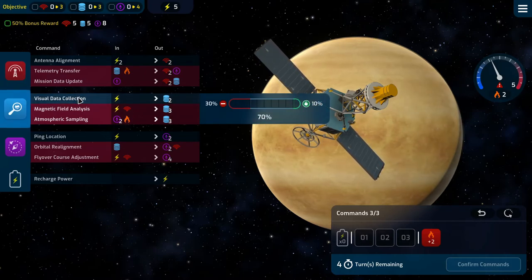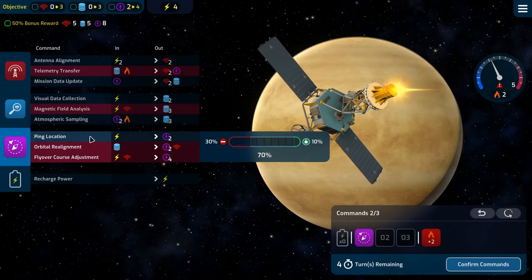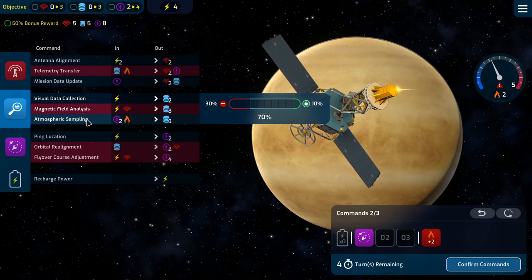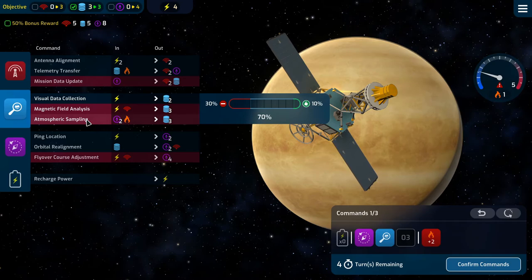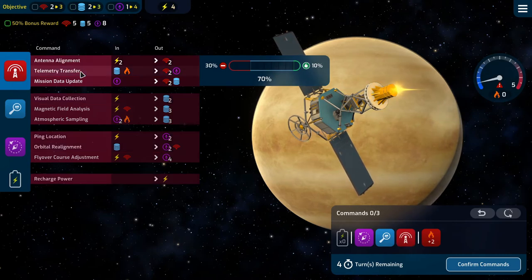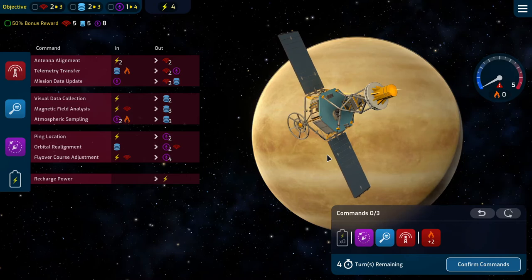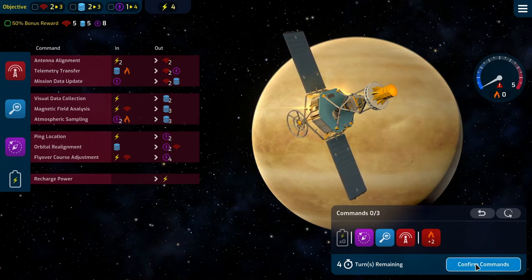But I think we are going to ping the location. Then we're going to do some atmospheric sampling. And then we're going to transfer some telemetry. Yeah, that's a good start, I think. Strong start. All right, confirm.